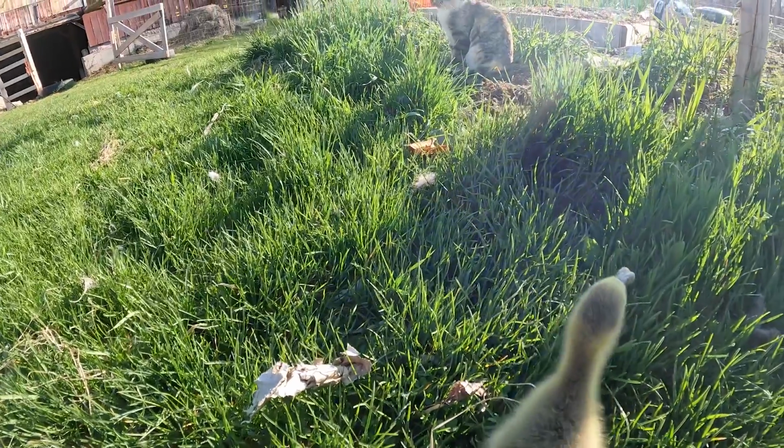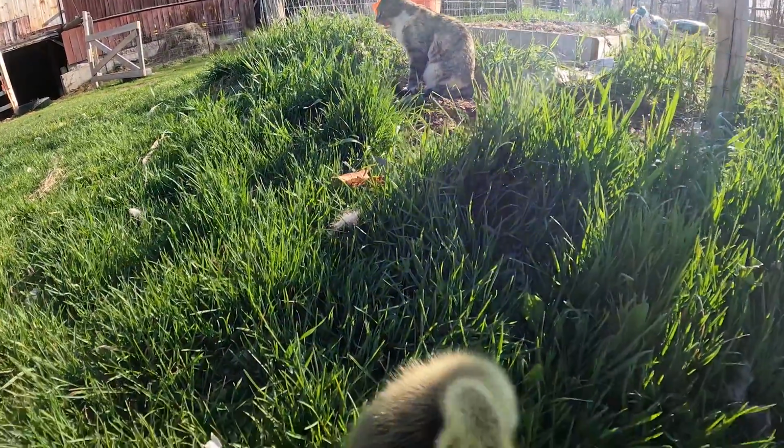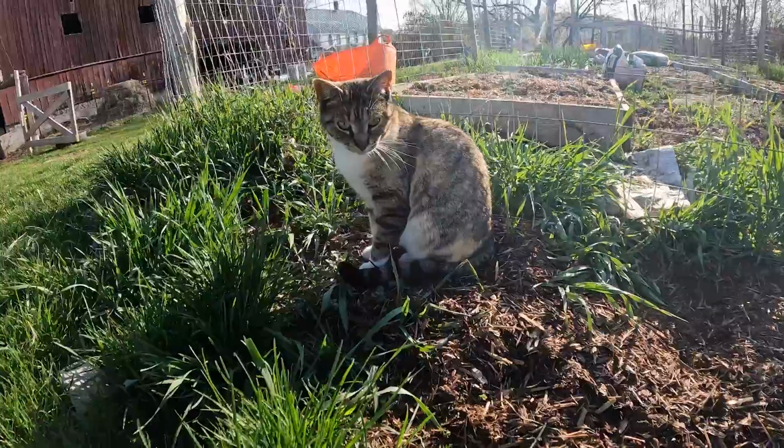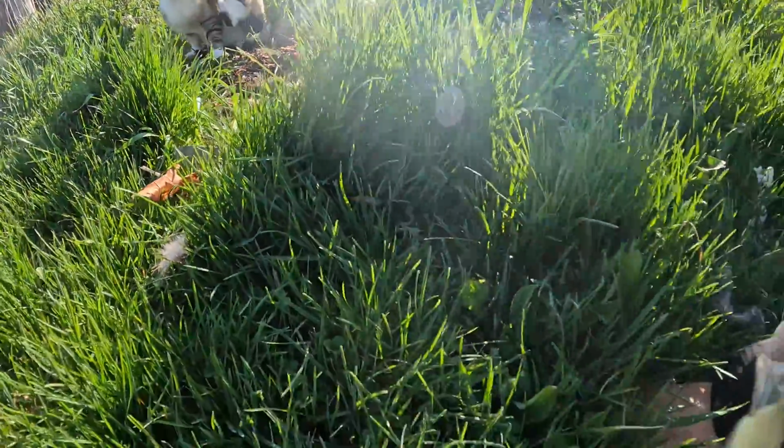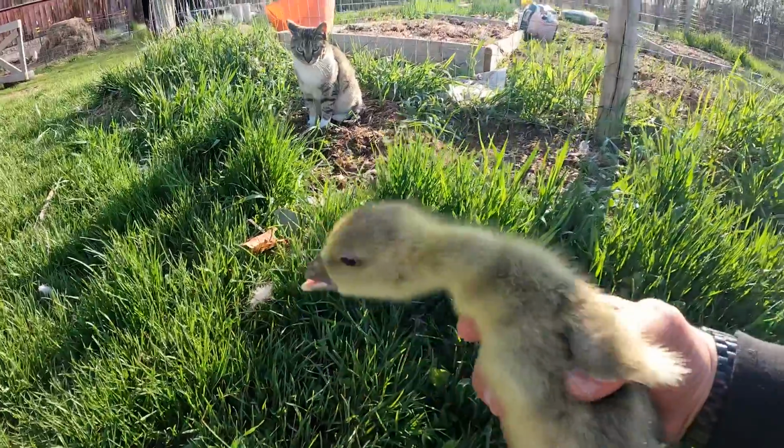So little one, I know you're not gonna grow up to be a happy and healthy bird if you spend too much time hanging out with Molly Murder Mittens. She would end you right quick. Molly, I know you're a sweet, sweet girl, but I also know you can't resist a tasty little morsel like this. All right, come on. Let's get you back in with your brothers and sisters.